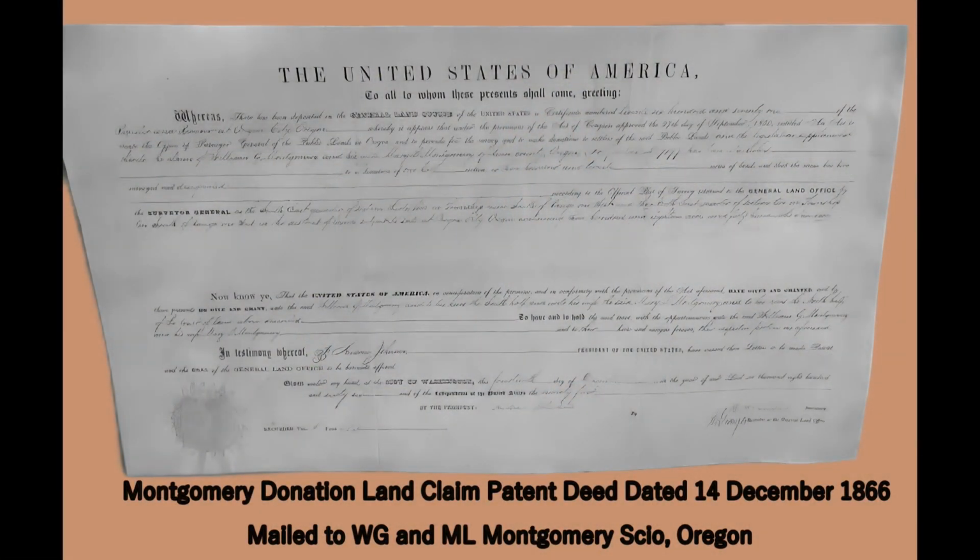A paper to read. The United States of America, to all to whom these presents shall come, greetings. Whereas there has been deposited in the General Land Office of the United States a certificate number 2671 of the Register and Receiver of Oregon City, Oregon, whereby it appears that under the provisions of the Act of Congress approved on the 27th day of September, 1850, entitled an Act to create the office of Surveyor General of the Public Lands in Oregon and to provide for the survey and to make donations to settlers of said public lands, and the legislation supplemental unto the claim of William T. Montgomery and his wife Mary L. Montgomery of Linn County, Oregon.